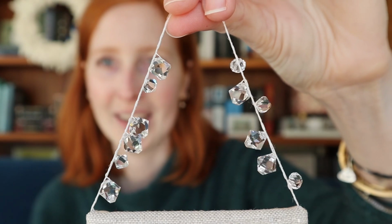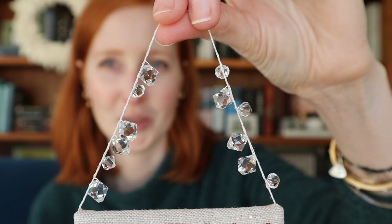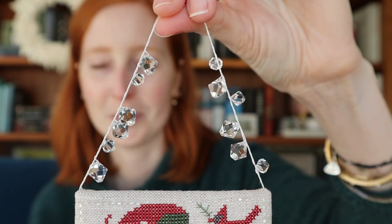Love the ornament hanger. Oh, I'm definitely going to have to do that again. I've already ordered more beads because, oh boy, that was fun.